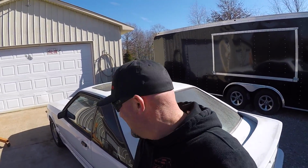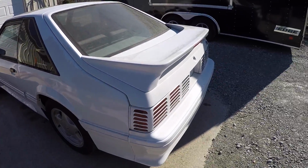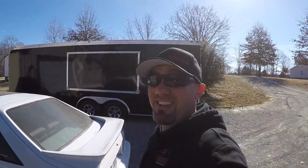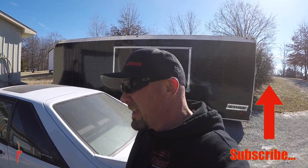So there you go, guys. Another Fox body in the stable. Dover's totally killing me with this car because now I want it. But it's an awesome car. Definitely a good pickup. Anytime you get an opportunity to find a near stock clean Fox body, I would definitely get it. But that's what's up, guys.